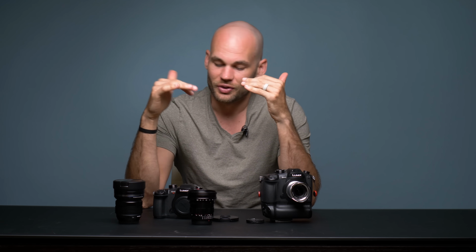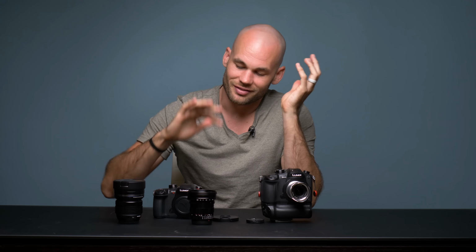However, if you're like us and you're trying to move over to the GH5 and you want to be able to shoot video on it too, then getting the GH5S does actually work to shoot stars, especially if you start moving into these other two faster lenses.